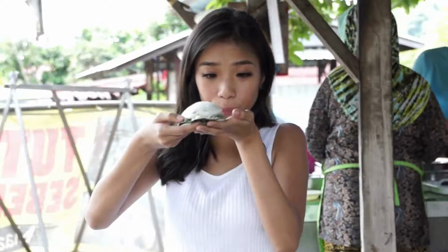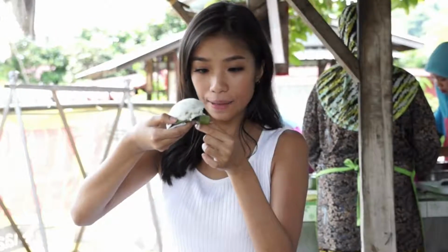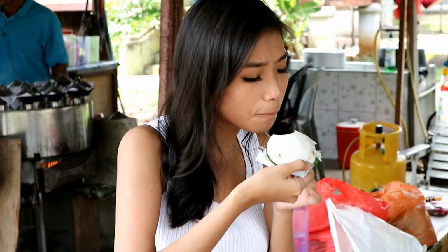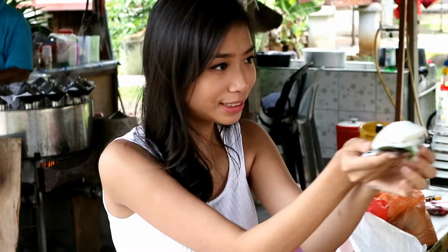So here's my putu piring. It's really hot and it smells, well, there's no distinct smell to it actually. So I'm gonna dig in. Alright. It's really soft. And there's a little burst of sugar inside. I'm not sure if you guys can see it. Can you guys see it? That brown thing is sugar inside.